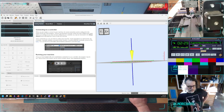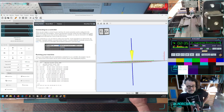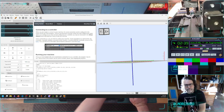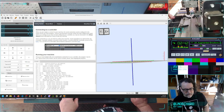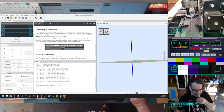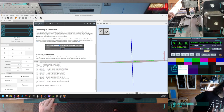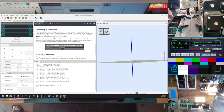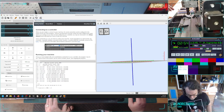So this can connect to the machine. There it goes. You can see, hopefully, down here, this is a serial connection to this machine. You can see it's got a bunch of commands, a bunch of settings. And I'm being yelled at by a bird because I didn't put peanuts out.